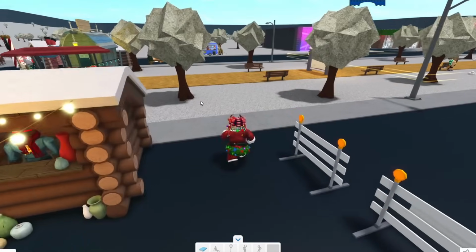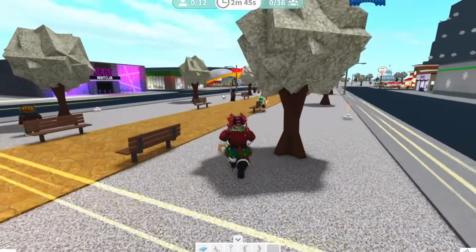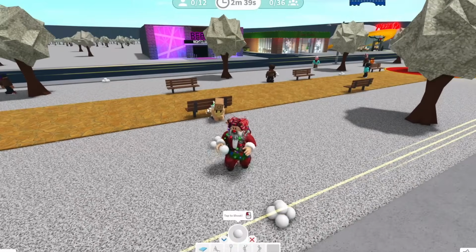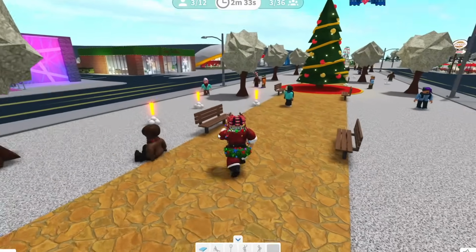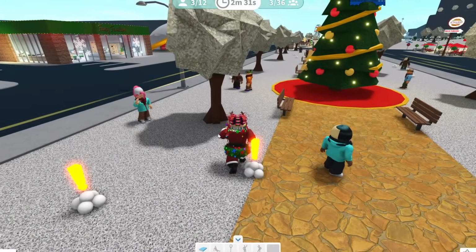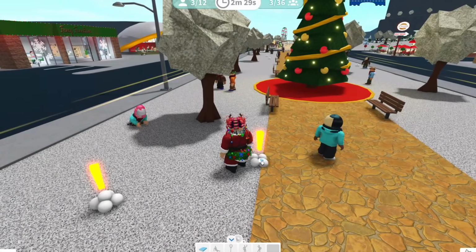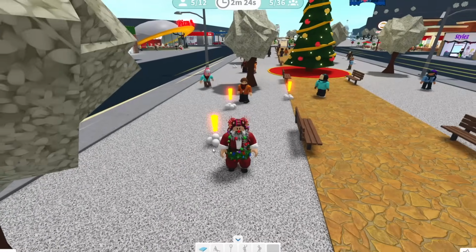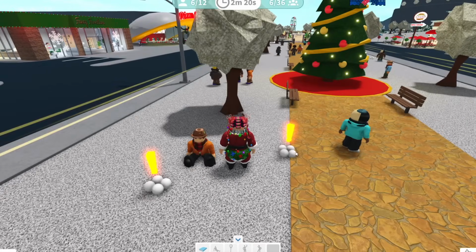But yes, let's see the next event, and it already has started. This is the snowball fight. So tap to shoot and it will throw snowballs. There we go. Throwing snowballs at everyone. And I do like that there's NPCs now, so that if you're the only one who's playing in a server, it doesn't feel as lonely and you can still get tickets by playing the mini game.